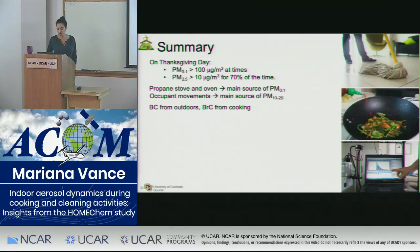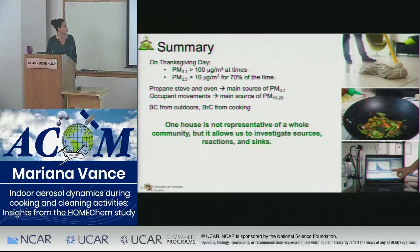We observed that mainly black carbon was coming from outdoors, brown carbon from cooking. And finally, of course, I have to say this is only one house, one experiment. We try to do things in a repeatable manner as much as possible. But one house is not representative of a whole community or country. But it does allow us to investigate the sources, the reactions, the sinks, and the mechanisms a little bit better in ways that we couldn't do in several homes.